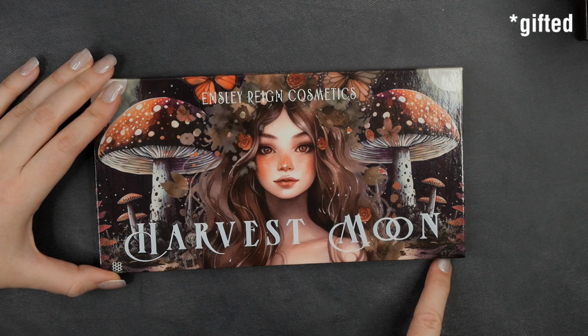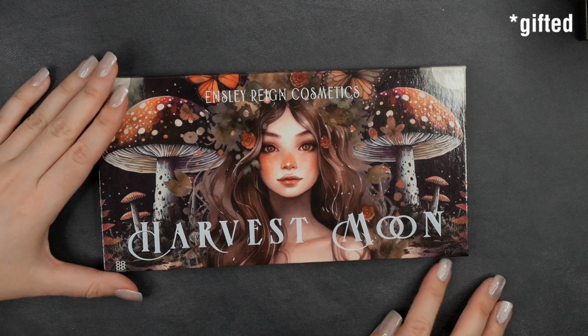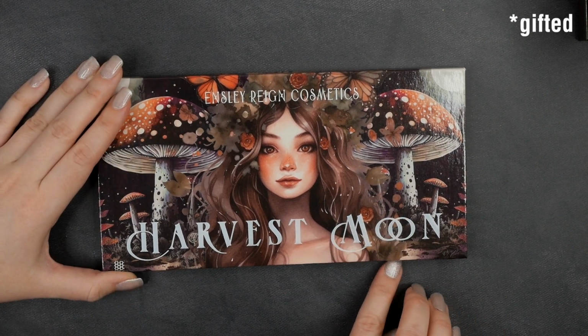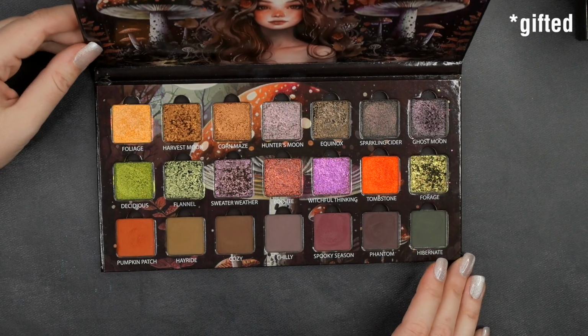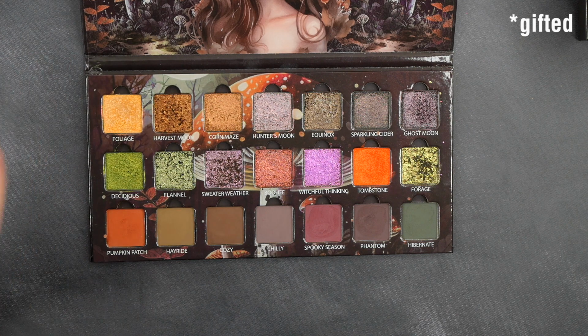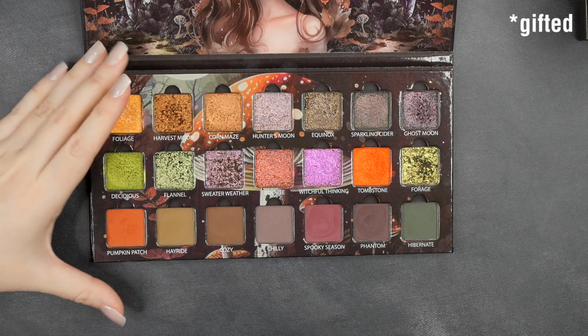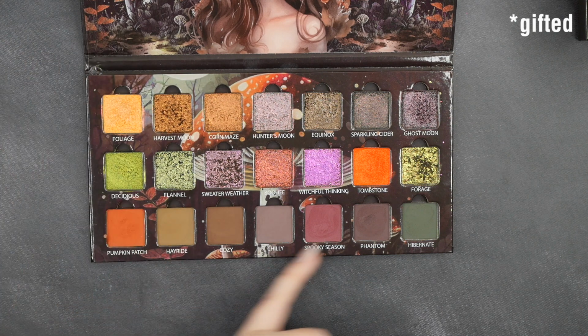In 6th place is the Harvest Moon palette from Ensley Cosmetics. This is one of the brands that I tried for the first time in 2023, and I am so glad I did. Look at this color story, the theme and everything, so beautiful. This palette is expensive, but there are quite a few really special, beautiful shades, from multi-chromes to holographic shadows as well, and I love the assortment of the mattes down here.